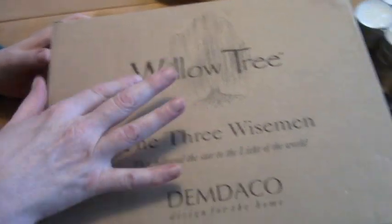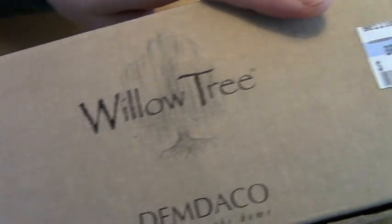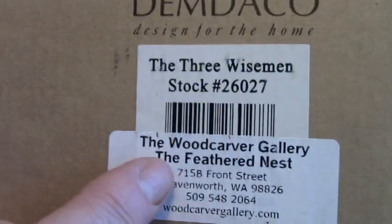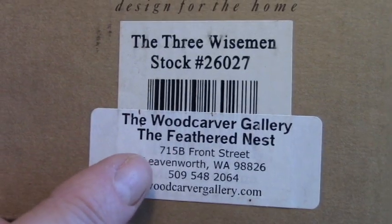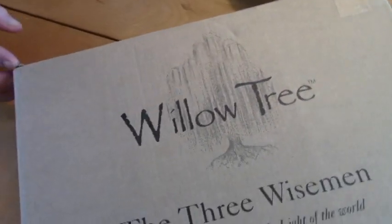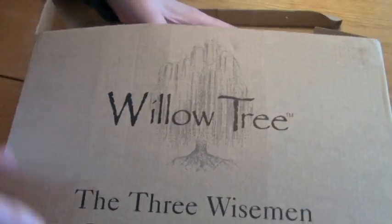Then I found this. It's this willow tree. And this was $7.99, but I got 25% off. I had a coupon, and I used my UPC reader thing, I think. I don't remember if it worked or not. But they are trending at like $70, $80. So this is really neat.